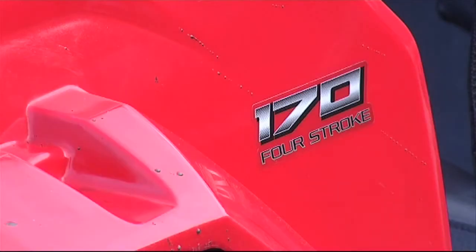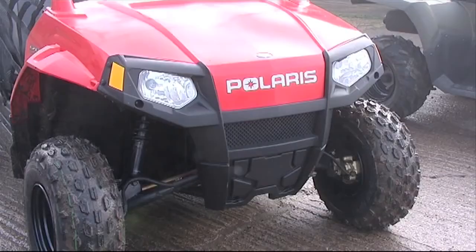How fast does this go? Fully de-restricted, you're looking about 20 mile an hour. So it's fast enough to have some fun, but at the same point it's still sensible. It's really aimed at the 12 plus age group. So they're competent with the braking, accelerating and obviously keeping themselves safe.